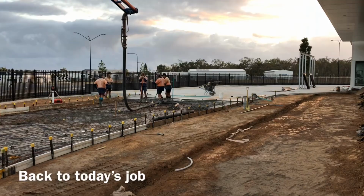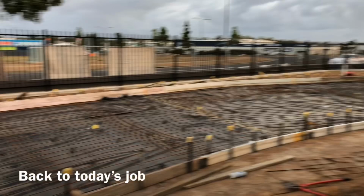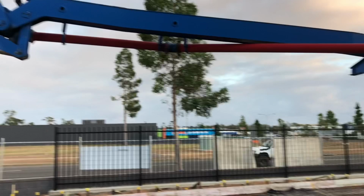A little tiny bit in over there so far. We've got the rest to go. Alright. Let's stretch it out here. Meow.